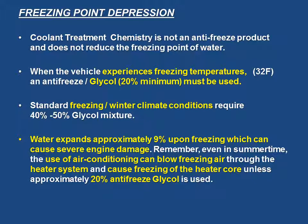See, at a minimum, when a vehicle is to experience a freezing point, we need to have at least a 20% glycol-type antifreeze mixture. Now, standard four-season winter climate conditions require a minimum of 40, no more than 50% glycol mixture. You see, water expands about 9% when it's frozen, which will cause severe engine damage. Remember, even in summertime when you use the air conditioning and you've got freezing air blowing through the heater system, it can freeze the heater core unless you have at least 20% of the glycol antifreeze in there.